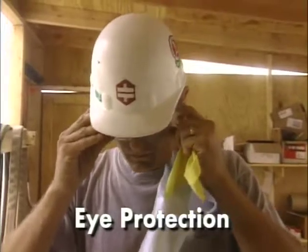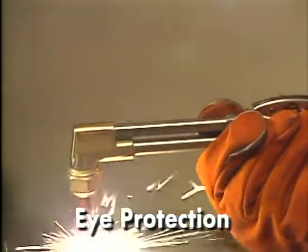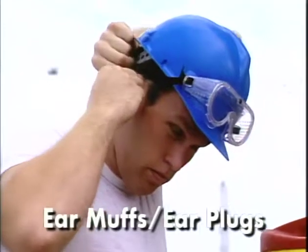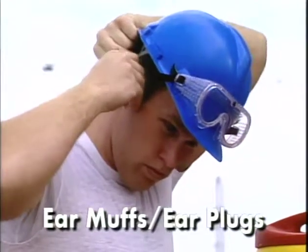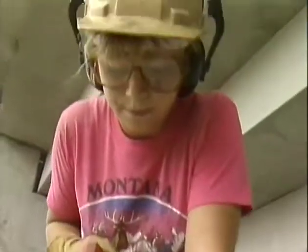Eye protection is an important piece of equipment, since different types of eye protection protect you from different types of hazards, like flying particles, splashing chemicals, or light from a welding torch. Make sure what you're using is appropriate. And if you're exposed to loud noise, use either earmuffs or earplugs. Loud noise over a period of time can damage your hearing.